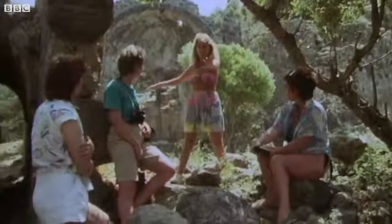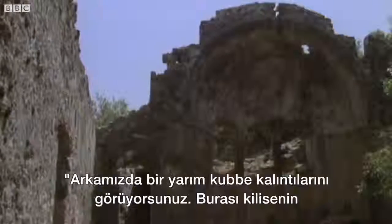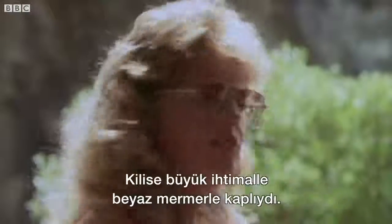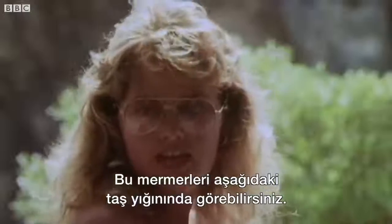As you walk through, you can see a piece of rock going the length of the thing, which was probably a seat. As you can see behind me, there is the remains of the apse. That's probably the most beautiful part of the church that's actually left. They reckon that the whole of the church was probably covered with this white marble stone. You can see remains of it all fallen down, all in the rubble beneath.